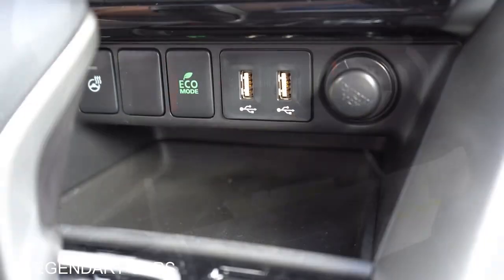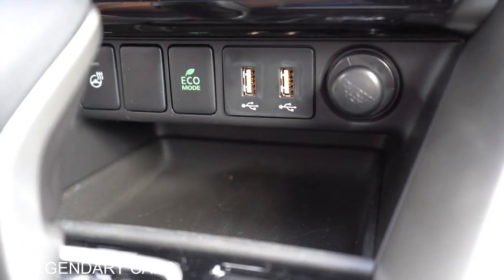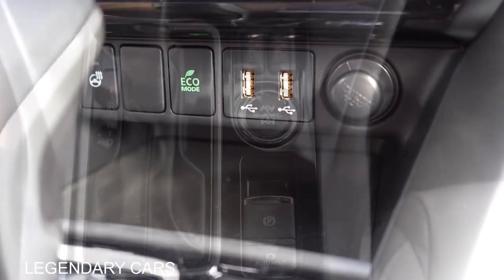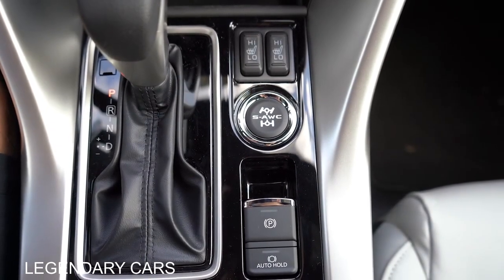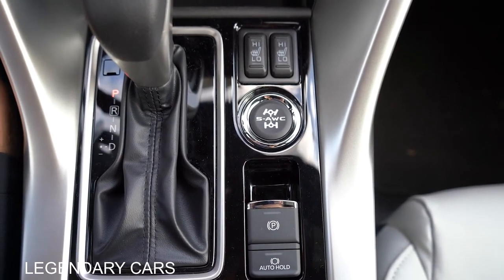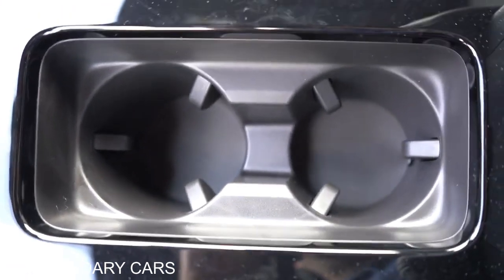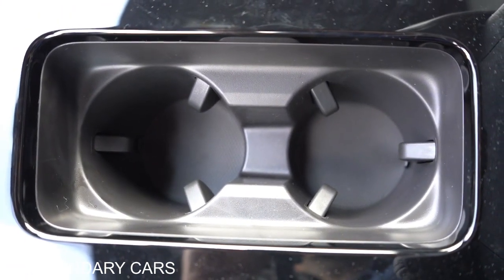Just in front of the shifter, you got some rubberized storage. You got dual USB charging ports, 12-volt power outlet. You have just to the right of the shifter your heated seat buttons, your Super All-Wheel Control button to lock it in that four-wheel drive mode. Let's say if it's snowing out here in Hagerstown, Maryland, so that's definitely an option as well. Electromechanical parking brake just behind that.